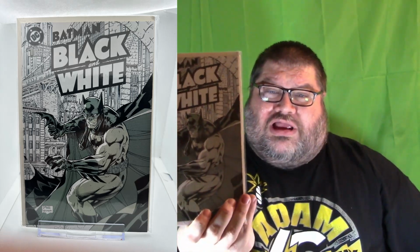Batman Black and White number 1. I love the Batman Black and White series. I like the Harley Black, White, and Red series. Those are cool reads, so it's cool to pick that up. You guys may have seen the one on the bottom, which is one of my favorites. I kind of took a look at it.